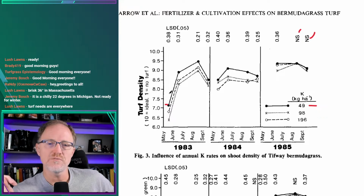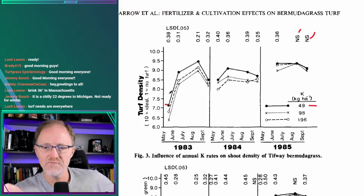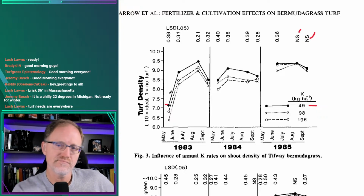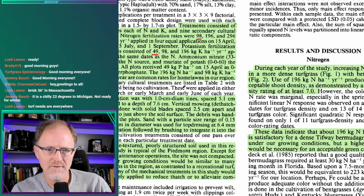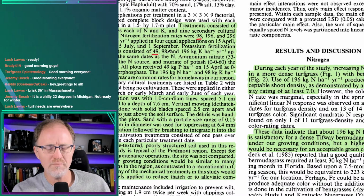Well, let's say you're applying 2 pounds of nitrogen, or you're applying equal rates of N to K, and you're applying 2 or 3 pounds of nitrogen per year. Well, let's see, what did they do? This is per year. Let's go back and look at the materials and methods. Make sure I'm consistent. So potassium, yeah, 1 pound, 2 pounds, or 4 pounds per year.